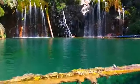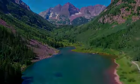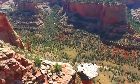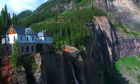To go over the pass, the interstate itself goes through a tunnel, but you can take a side exit and go on US Highway 6 to go over the actual pass. And with you being in almost 12,000 feet for a good chunk of the year, there's going to be a lot of snow on the mountains.